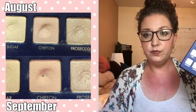I don't know why, because these are really soft shadows. Other than I have a lot of eyeshadow, and I don't tend to reach for the same palettes over and over again. However, I am finding this much easier to reach for than my Naked 3 palette. I'm going to put a poll up in the cards for you guys to help me make a really hard decision, and that is, should I continue with the Naked 3 Pan That palette?